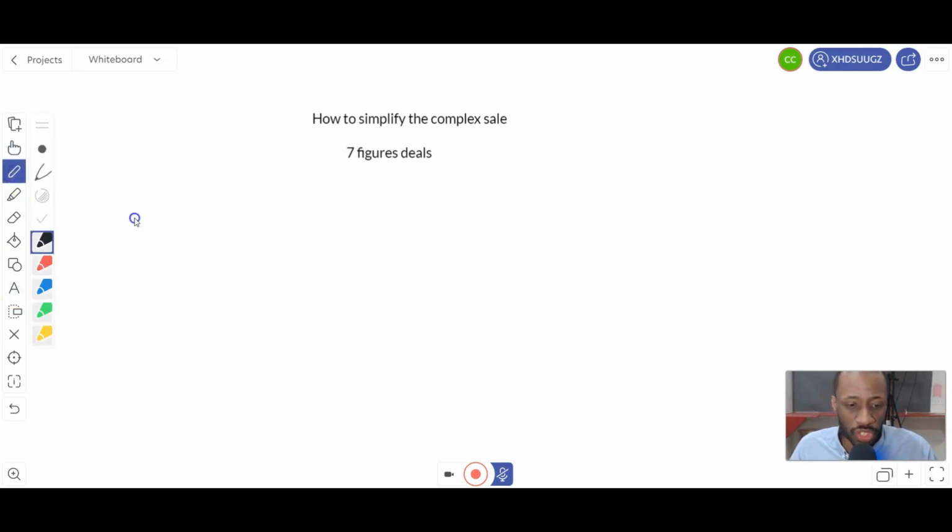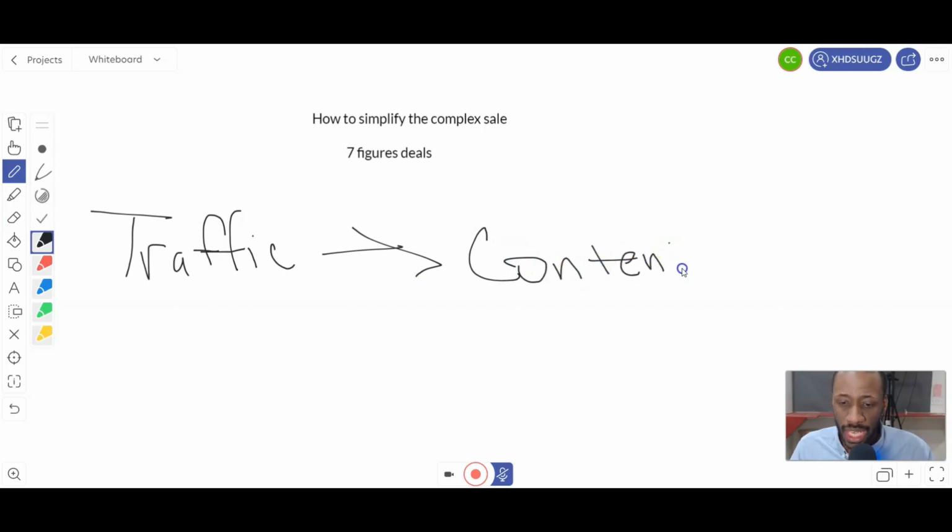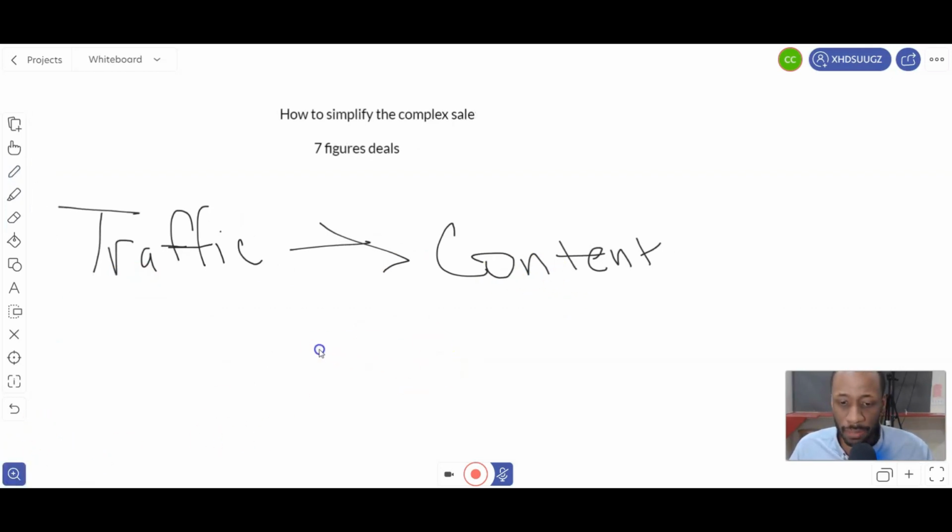So let's start here, right? We're going to begin with some version of a traffic source, right? So whether you're buying traffic, whether it happens organically, whether you're doing social posting, whatever, there's going to be some version of getting eyeballs to see something. So traffic is going to go to some sort of content piece. Now, this may be a landing page. This may be a white book. It could be a white paper. It could be an ebook. Doesn't matter. Traffic goes to some form of content piece, right?